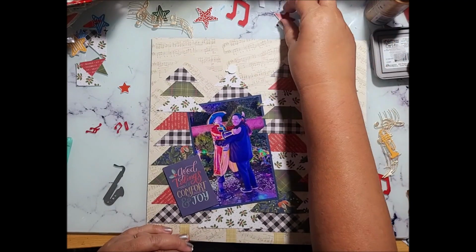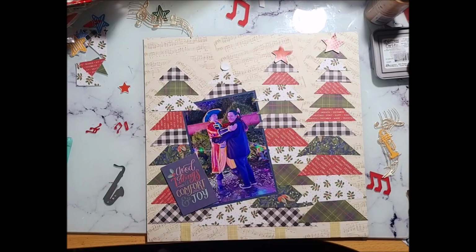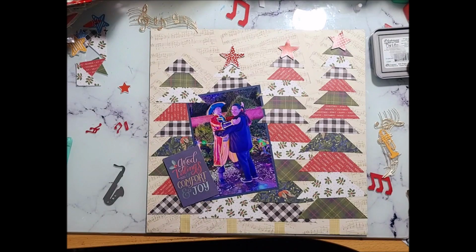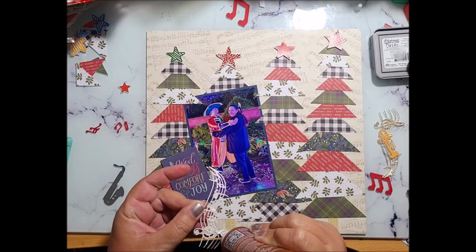It looks like she's doing the waltz with the groomsman of the Storybook Land, and I think it looks really effective. I had that photo for ages and I really wanted to do a good page, and this was the perfect opportunity.